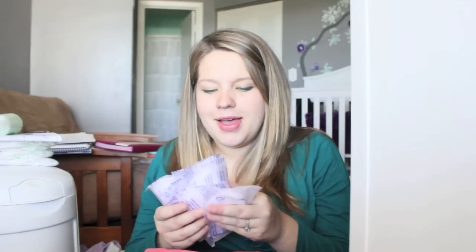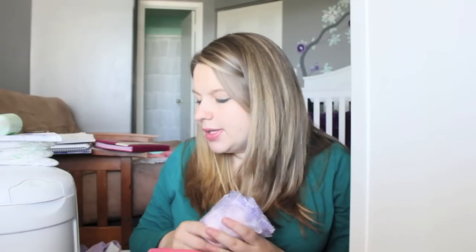I have a lot of nipple pads. They probably provide these at the hospital too, but just in case. And I know my milk's probably not going to come in till a few days later. Because I am only planning on being in the hospital for a day. There's really no need for me to stay there longer than that. So that's kind of what I'm planning for.